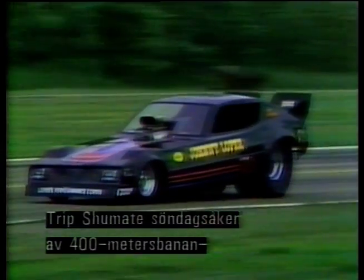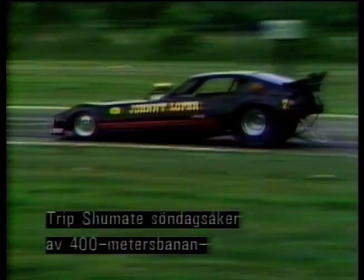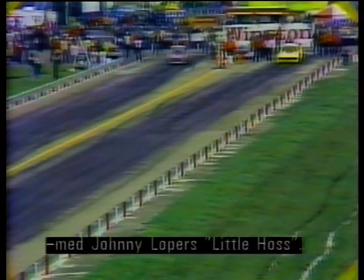So Billy Meyer from Waco, Texas, goes into the final round against Paul Smith, and Trip Shoemake takes nothing more than a Sunday drive off the end of the quarter mile as tire shake and control problems put Johnny Loper's little hoss out of the program. Here's the retake.